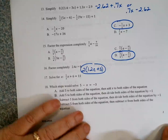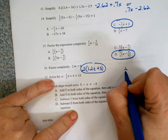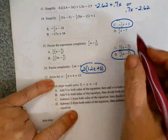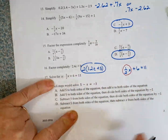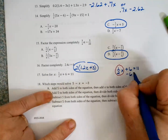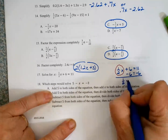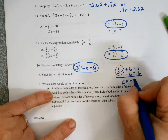Okay, number 17. I'm going to do number 17 here on the page. I have 1/2 x plus 6 equals 11. So I have to get this term by itself. In order to do that, I have to subtract 6 from this side and subtract 6 from this side. So I wind up with 1/2 of x equals 11 minus 6 is 5.